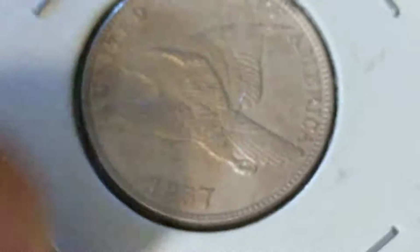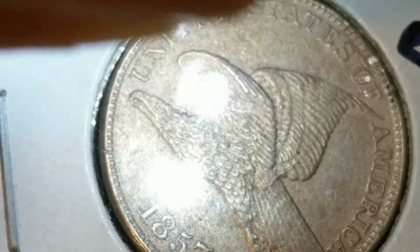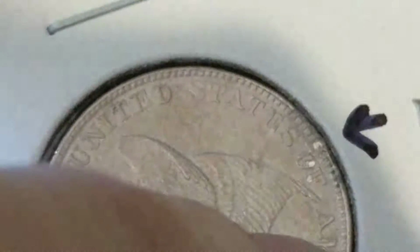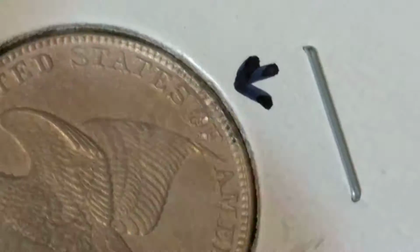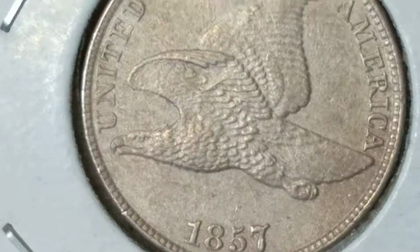But normally, even when these are MS, you'll notice that the breast of the Eagle almost always will have some number of dull feathers in the chest. And then also, you'll have these feathers won't be well defined, and the tip of the wing won't be well defined, or it won't be there at all. So you'll see quite a few of those that are just really bad strikes. And it wasn't the coin's fault, it was the government's fault.